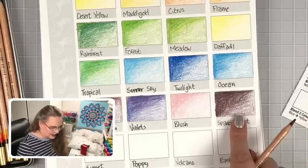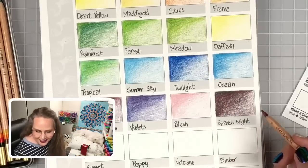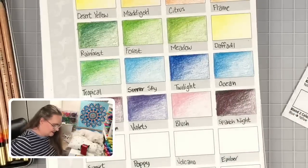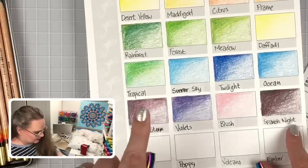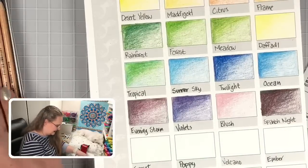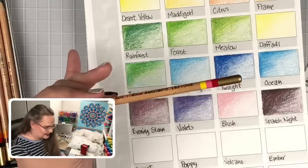Ooh, now I'm really getting a, what's the show that we're watching? I'm really getting a vibe from that show with this one. Yeah. This looks like the dark side of this one. Like you could use this to shade Evening Storm. Yeah. Tika thinks that Spanish Night would be a good one for goth Halloween type images. Oh yeah. Okay, now we've got some more interesting combinations coming up here.